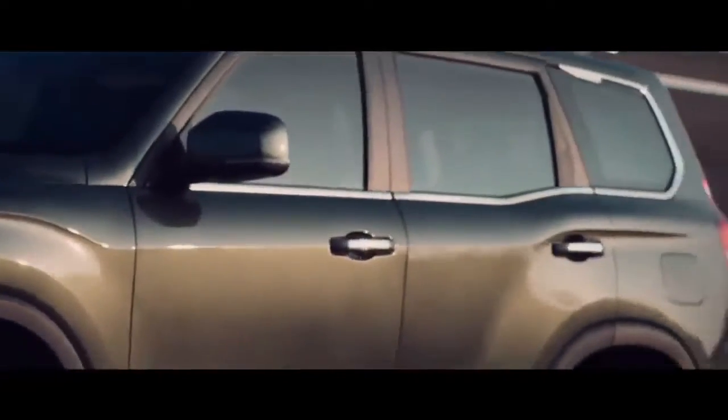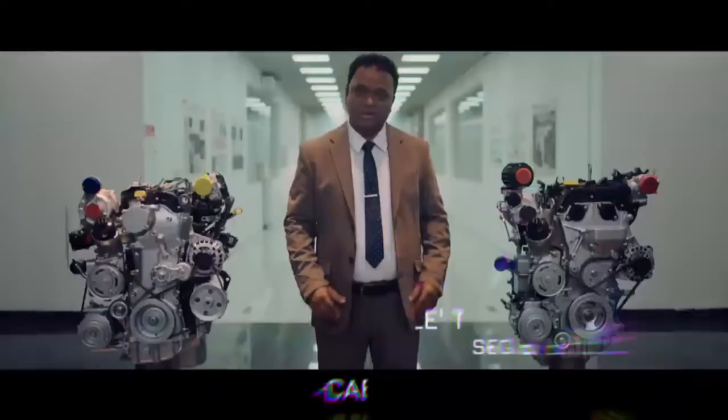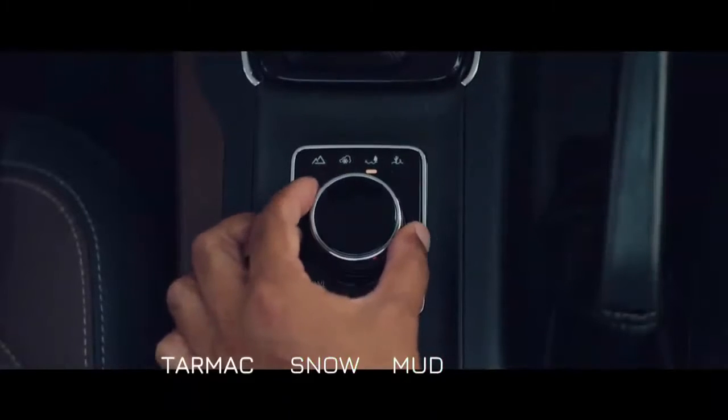But with great power comes great responsibility. Scorpio N emits the lowest CO2 in its segment, thus taking care of the planet. The engines come with 6-speed manual as well as automatic transmissions equipped with shift-by-cable technology to offer excellent gear shift quality and drive comfort. The electric shift-on-fly technology can transform the Scorpio N from a two-wheel drive powerhouse to a four-wheel drive beast with just a touch. The traction capabilities are further enhanced with intelligent 4Explore terrain management technology. Scorpio N is always game for every terrain.